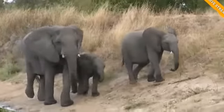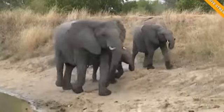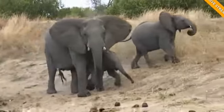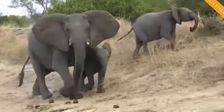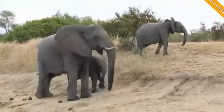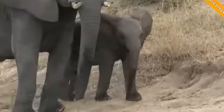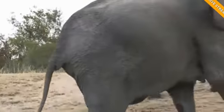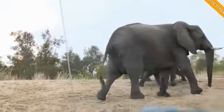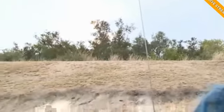So when they come past us, she might shake her head at us or lift her head. And all she's doing is just reminding us that she's a big animal and we shouldn't take any chances annoying her. There we go, you can see the head almost immediately lift. She's reminding us that she's big and strong and we mustn't cause any trouble with her and her babies. And because we stayed still and kept calm and didn't react badly, she would just continue on.